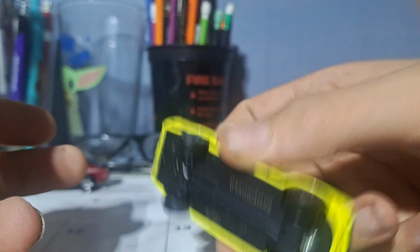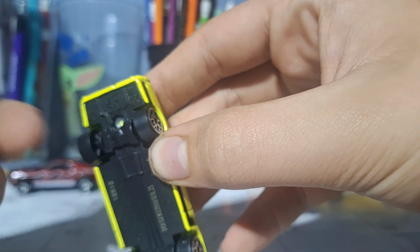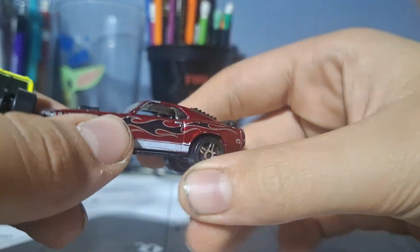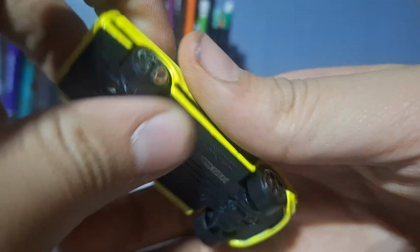But listen to that. Tires are terrible. Hot Wheels tires are much better. This one's a lot older. It's been beaten up, played with. You'll see it on some of my newer ones.